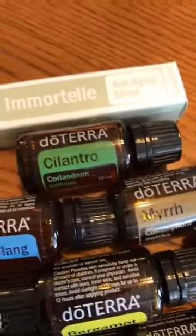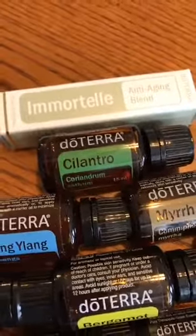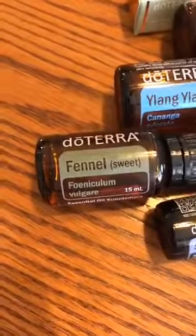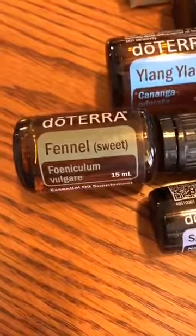And again, remember that I'm just going to give you some highlights of each of these oils, and then throughout the month I'll be going into detail with each of the oils. So then fennel, it is emotionally known for the oil of responsibility, and it's physically supportive for bruises and skin digestion.